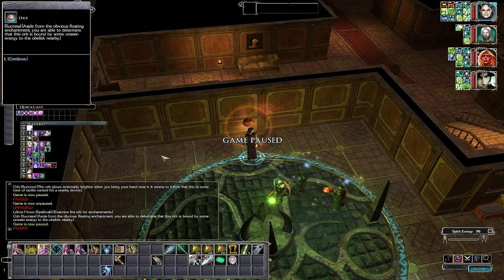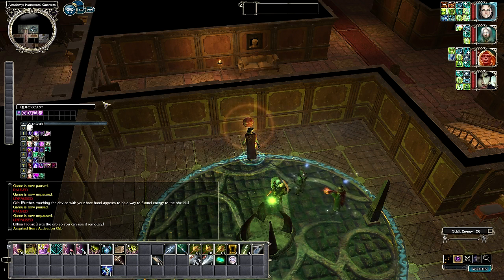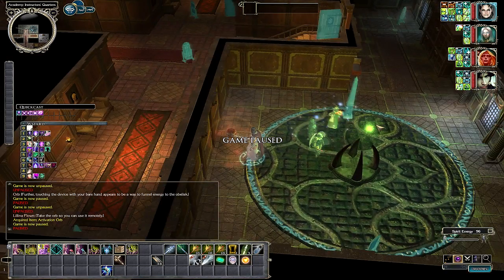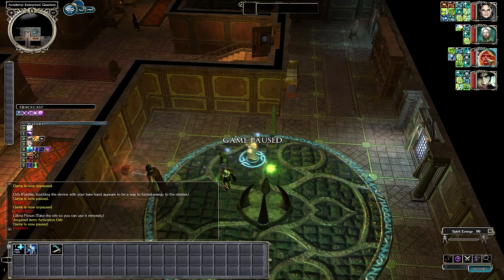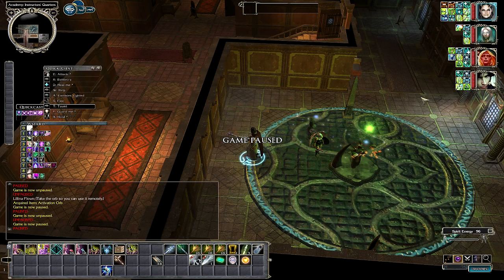Aside from the obvious floating enchantments, you are able to determine that the orb is bound by some unseen energy to the obelisk nearby. Further, touching the device with your bare hand appears to be a way to funnel energy to the obelisk. Take the orb so you can use it remotely. Activation orb. Right. Yes. I'll take the lead. Wait here for now.